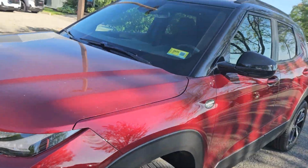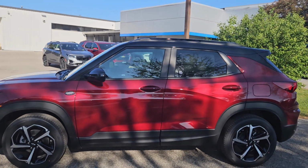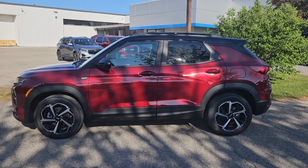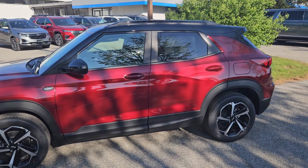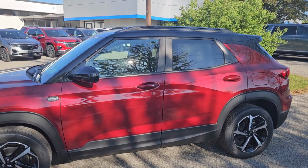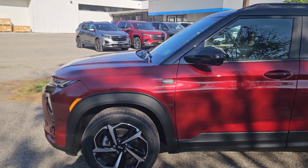And let's take an exterior look. I really love this crimson red exterior. It has a nice blend, especially when you pair it with the black top as well. And speaking of the top, you also have your roof rails on the top all ready to go with any like tools, such attachments, or if you wanted to put kayak racks, whatever your needs are.